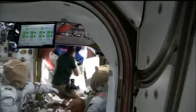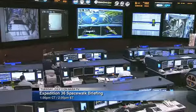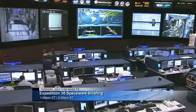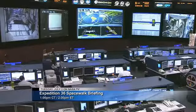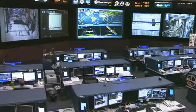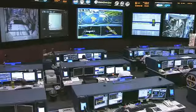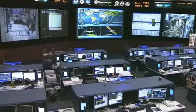As we take a look forward to that spacewalk, we'll have a briefing here at the Johnson Space Center on July 2nd. That will air at 1 p.m. Central Time, 2 p.m. Eastern Time from here at the Johnson Space Center. Our coverage of both of those spacewalks will begin at 6 a.m. on both those days, July 9th and July 16th, with those 6.5-hour spacewalks getting kicked off around 7:10 a.m. Central Time on both of those mornings.